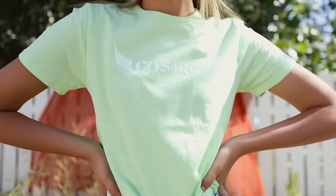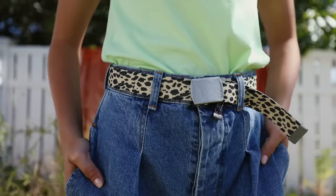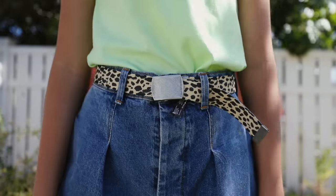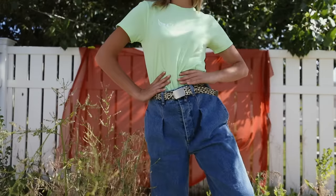So next up is Cosmic Wonder. This one is just a green t-shirt. You can honestly call this one the artsy aesthetic look. You just take your t-shirt and tuck it into a pair of ultra high-waisted pants. Then I paired it with a cheetah belt that I have from Brandy Melville, and the tag is sticking out. That is embarrassing. And then I paired it with some Vans. So it's like the epitome of those niche memes you see on Instagram.